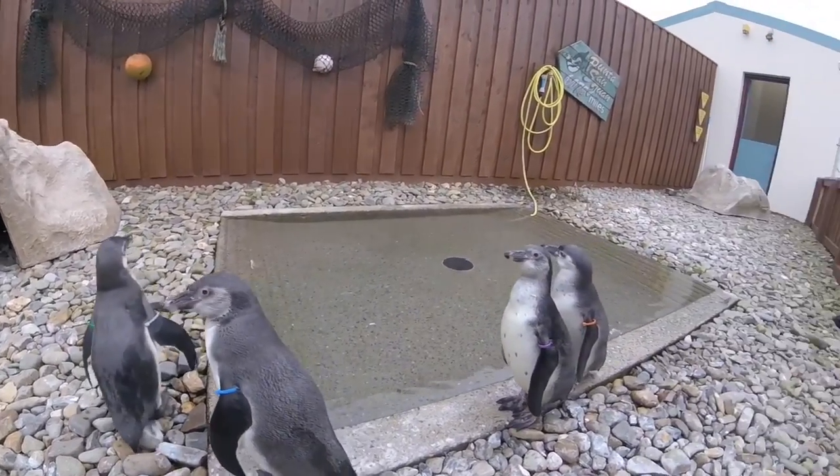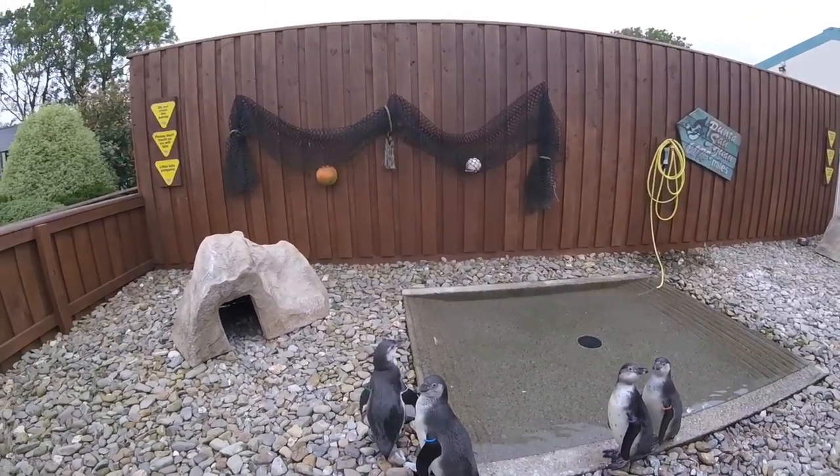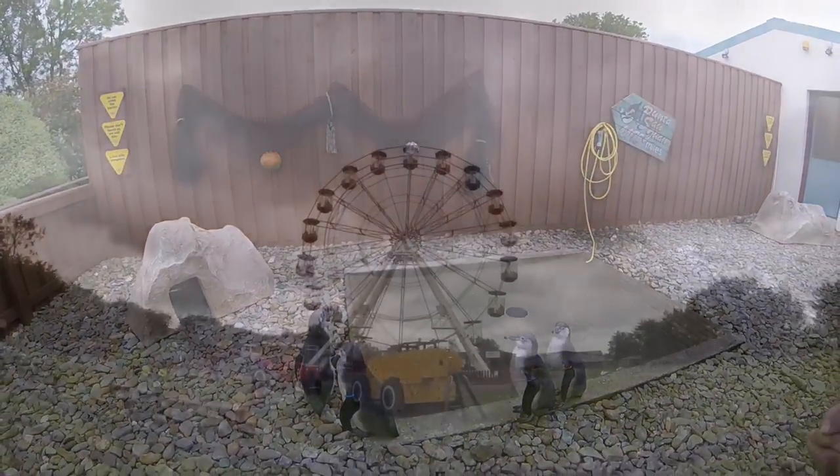They don't like the GoPro. They don't like GoPros. No. Have you got an extendable stick on it, or not? No. I know who these are. They're the penguins of Madagascar, I think.